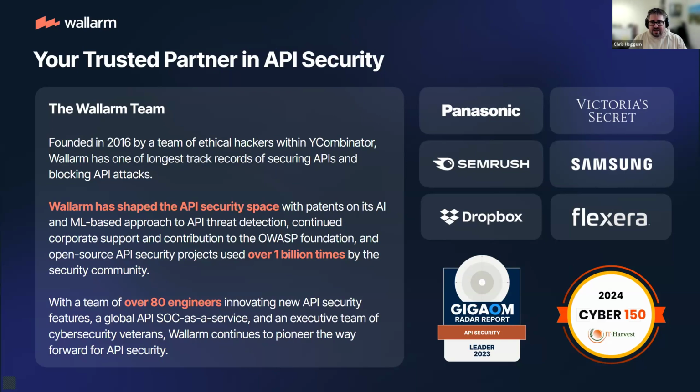If you are familiar with OWASP, they have the OWASP Top 10, which are the top 10 web traffic threats, the OWASP API Top 10. They now have the OWASP LLM Top 10, and the new Business Logic Top 10, where we are actually one of the authors. We've developed open source API security tools that have been used billions of times by the security community. We have a large engineering team dedicated to pioneering new API security features.